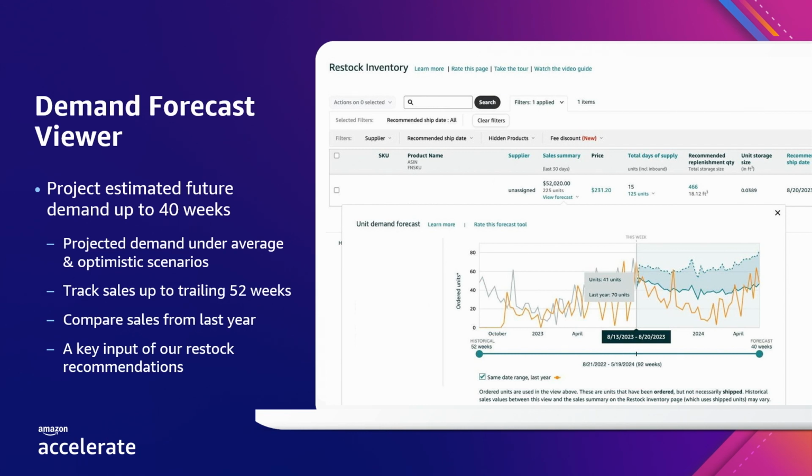And we empathize with how challenging it is to play that balancing game of, hey, if you hold too little, not only are you not optimizing for speed, but you're also potentially losing sales because you're out of stock constantly. But if you carry too much, we know that you run the risk of excess as well as obsolescence and other things as well. So what are we doing actively to help you find that right balance between not carrying too much or too little? The first tool I would love to talk to you about today is our demand forecast viewer.